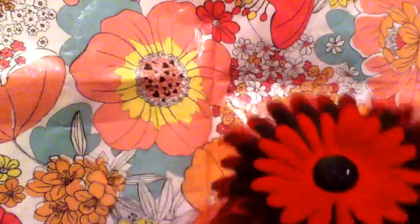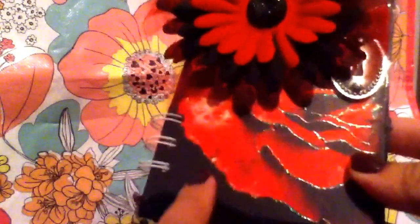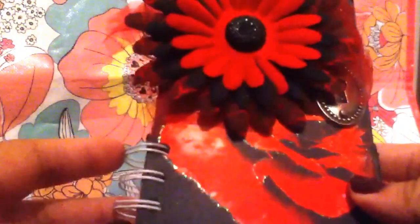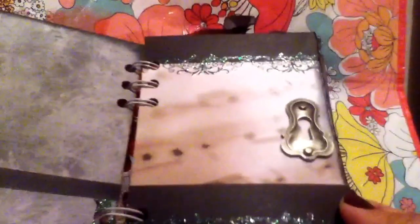She made me... Oh, it's red and black. How pretty. Oh, sorry. This is the Mortal Love. Oh, I love that paper so much. This is so pretty. And there's like a keyhole right there. Oh, I love this paper. She made me a mini, and all I need to do is add my pictures in it. How cute. You guys know me and I love my Twilight. Yes, I do. I'm going to have to fill this with Edward pictures, that's for sure.